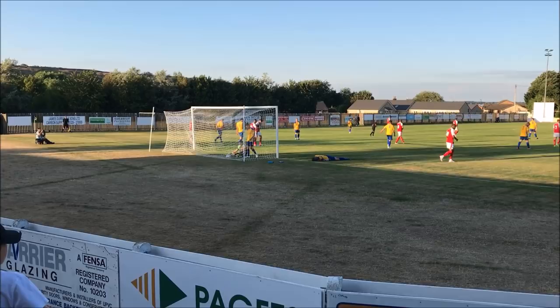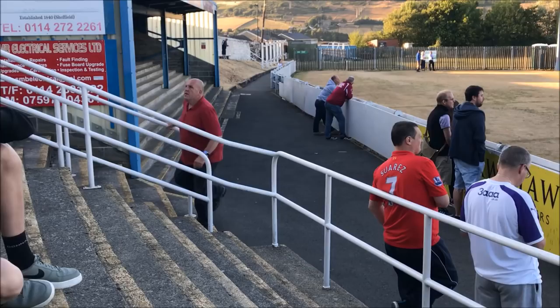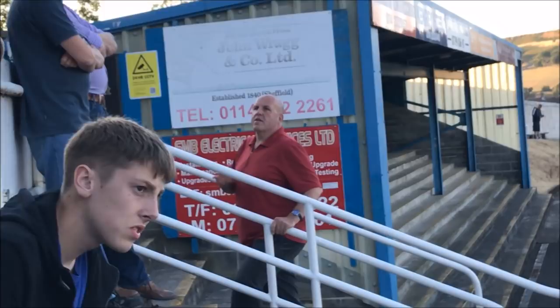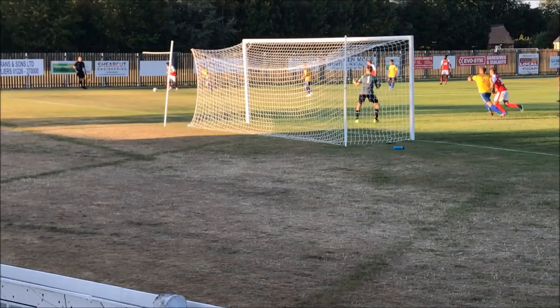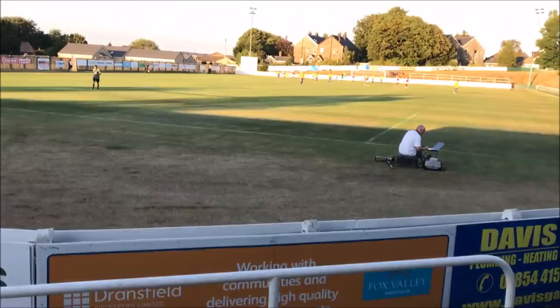Vassell again. Kyle Vassell again. What is he up to? Is he going for another pint as per usual? I bet he does. Half time is now. 2-1 to the Millers at half time.